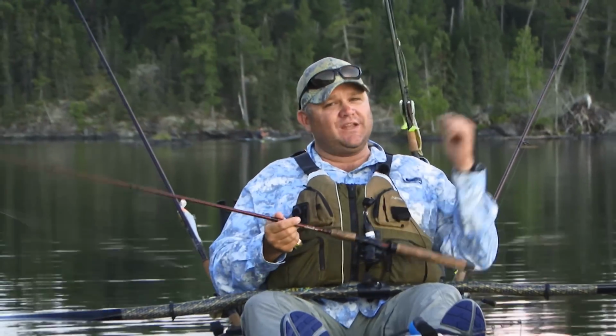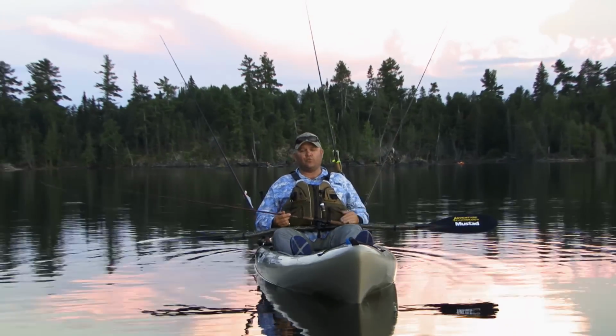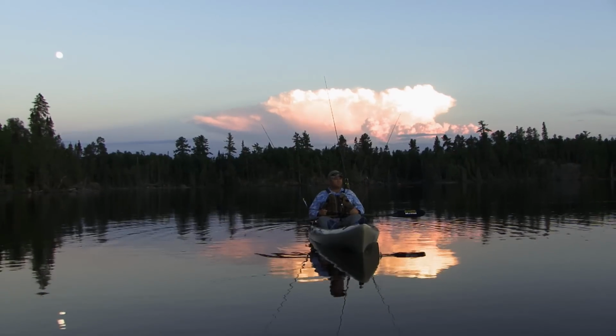All right, guys, we're nearing the end of day one in Canada. We're throwing goofy lures for toothy critters. We got the loons calling in the distance. We got the moon rising over my shoulder and some crazy cloud formations forming. So we'll be right back with more Northern Woods action.